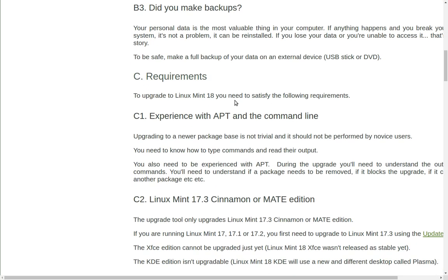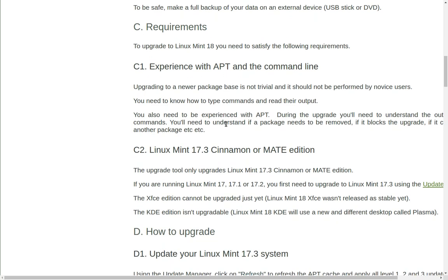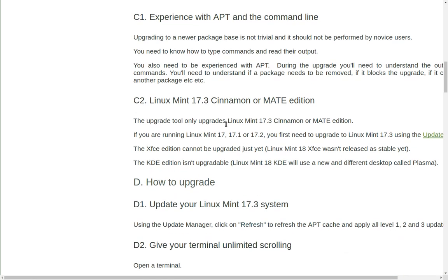To upgrade to Linux Mint 18, you need to satisfy the following requirements. Experience with apt and the command line. So if you're somebody who is not used to working in a terminal and not used to issuing apt commands to install software, you might not want to do this. You might want to stay where you are, or do a complete reinstallation, one of the two.